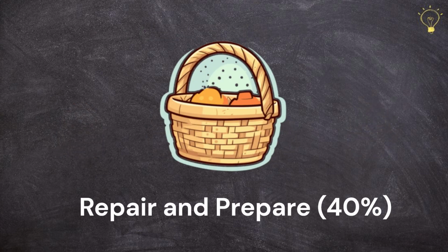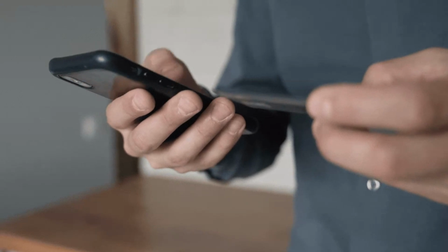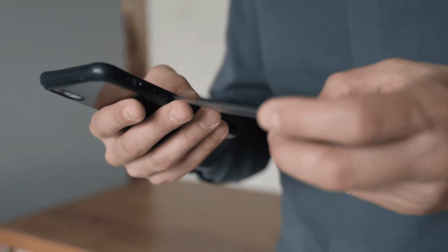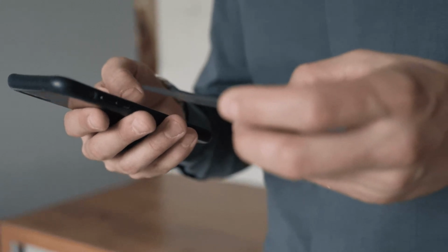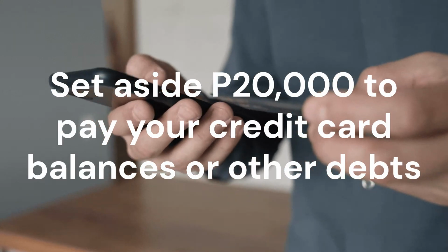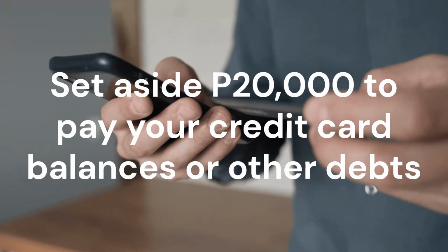Let's break it down. Basket 1. Repair and prepare, 40%. This is for financial repairs and future preparation. Start by tackling high-interest debts like credit card balances or overdue bills. Then, allocate funds to upcoming expenses like tuition fees or insurance premiums, so we're not caught off guard. Example, if you have 50,000 pesos, set aside 20,000 pesos to wipe out that lingering credit card balance. You'll save on interest and start 2025 stress-free.